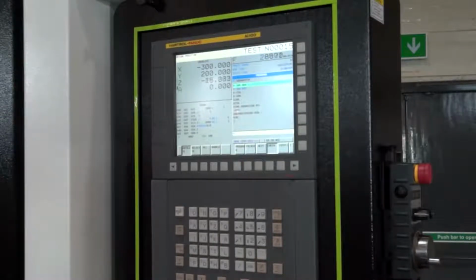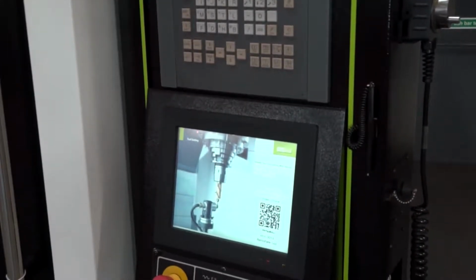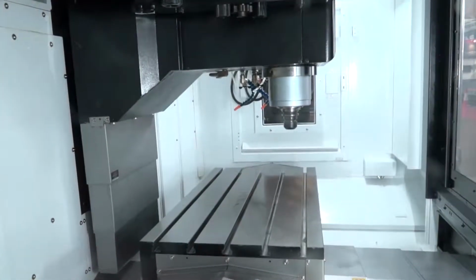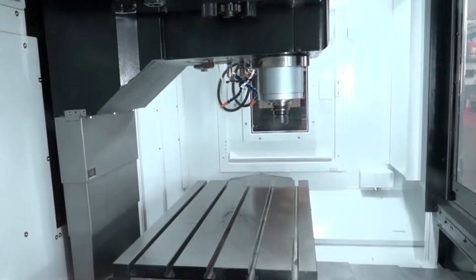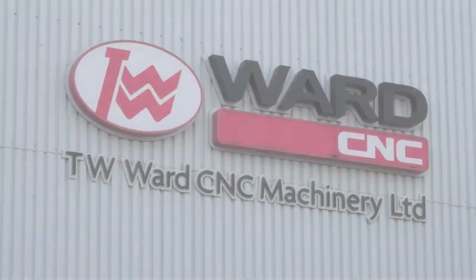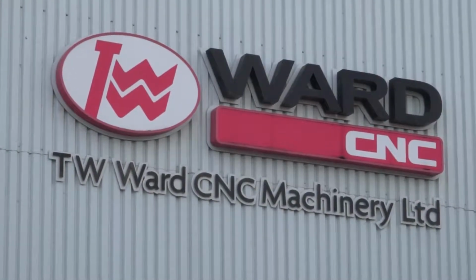It's also got the dual screen that you can see there with a FANUC control at the top and a screen at the bottom where you can attach a webcam so you can actually see what's happening in the machine. Hartford don't just do vertical machining centres, they also do horizontals, double columns. So it's worth checking out TW Ward's website to see more detail on those machines.